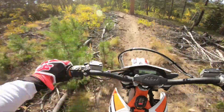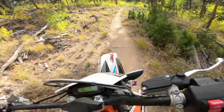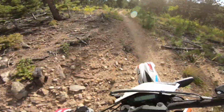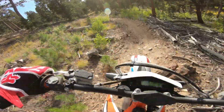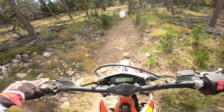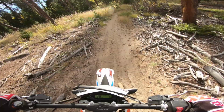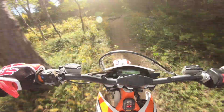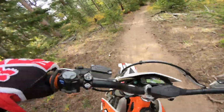Man, this bike is super fun though. It's torquey, it's snappy, it doesn't feel as heavy as the dry weight claims. And it's electric, man. It's super cool. What a fun bike.